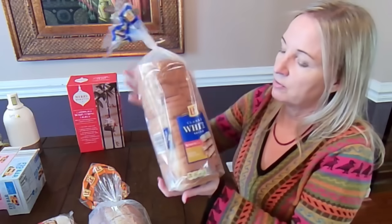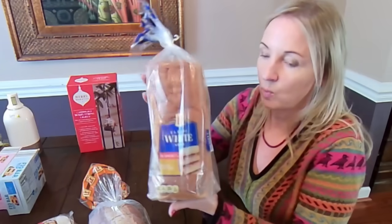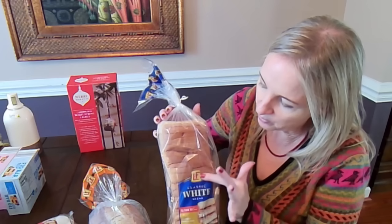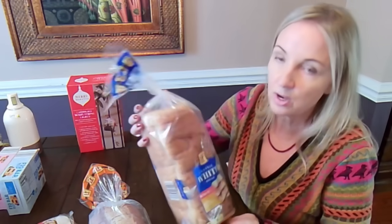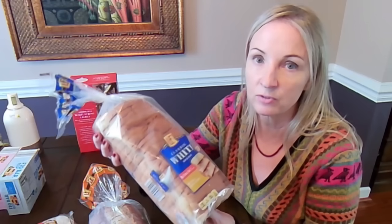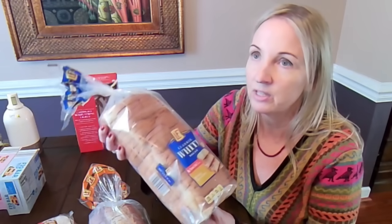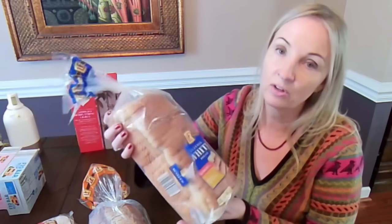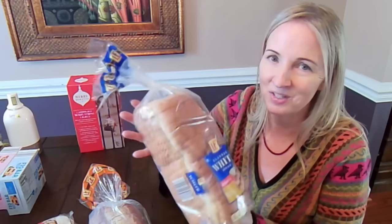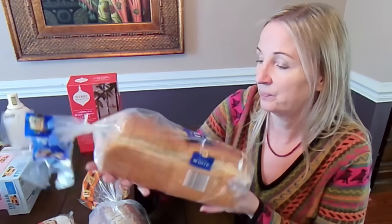I also have a loaf of their classic white right there, and you can see that we also have the logo on that bread too. This is also 20 ounces. This is $1.19. It was 50 cents for a long time, and then it went up to 99 cents, and now it's $1.19, which honestly, that's not bad. That's not bad at all, I don't think.